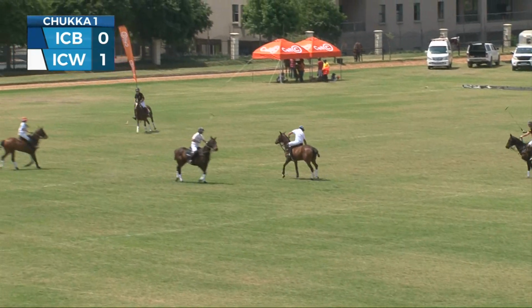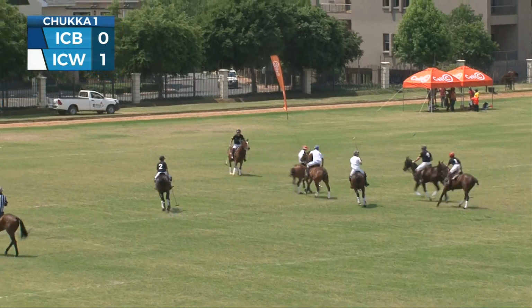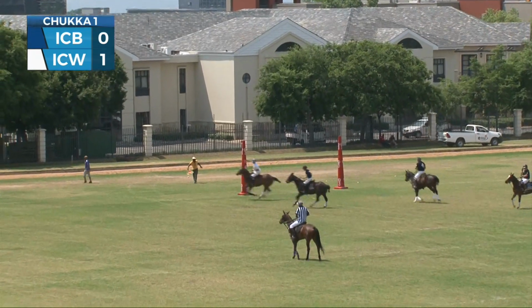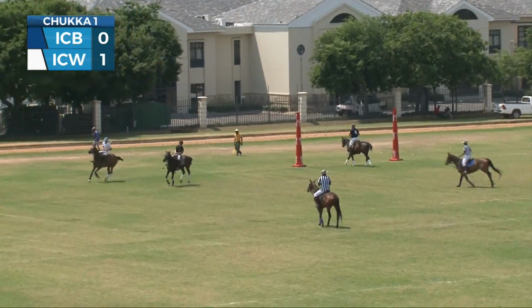Hartley takes it forward, up towards Zach Levy now, the blue helmet on. Levy now down towards the goals. Levy with a big shot towards the goals, but it's wide to the left-hand side.